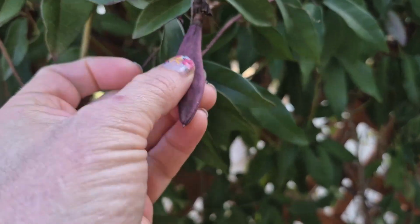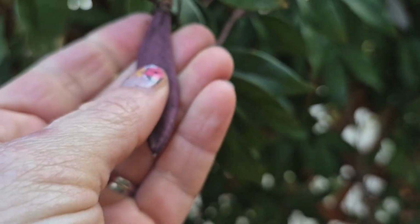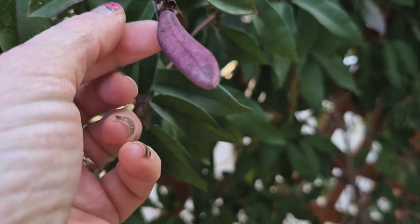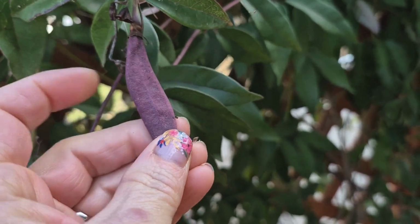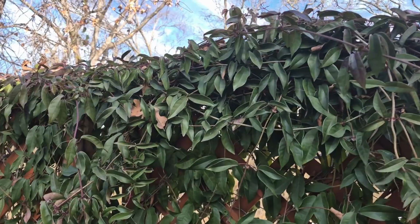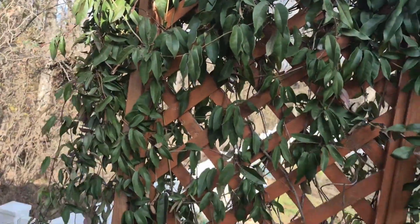How sweet. Actually, that's weird. I've never had that before. That's a pod. I've never had a seed pod on any of my flowers before. Wow, that's so neat. I'm going to see what that looks like inside. Anyway, the flowers do take on this purplish hue in the wintertime, but again, it is fully evergreen.